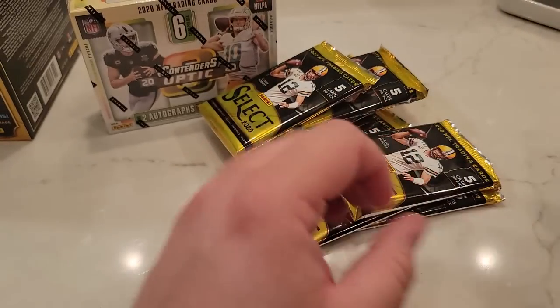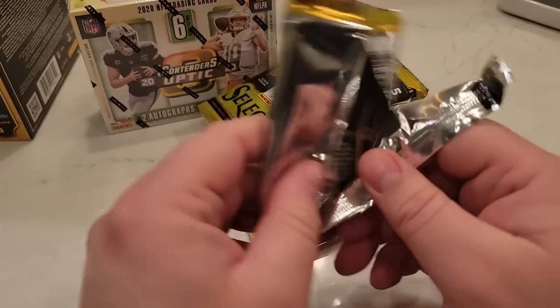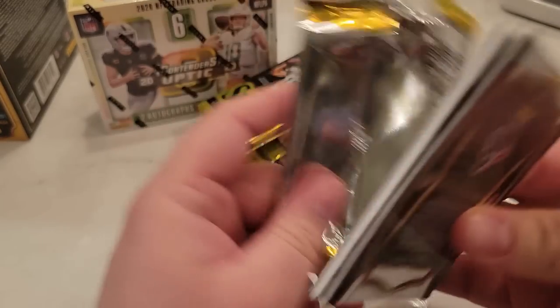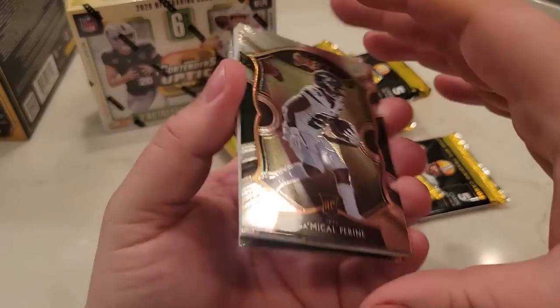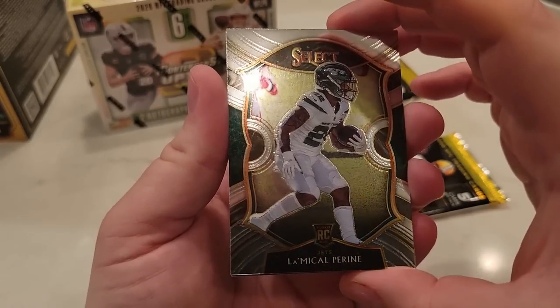I think Nick Chubb's going to be a really good buy for those of you looking to potentially invest. I think he's underrated. I think he's a top five back in the league at the moment. Except for the base, I mean, it's not a rookie. I'm talking about rookie cards and whatnot.